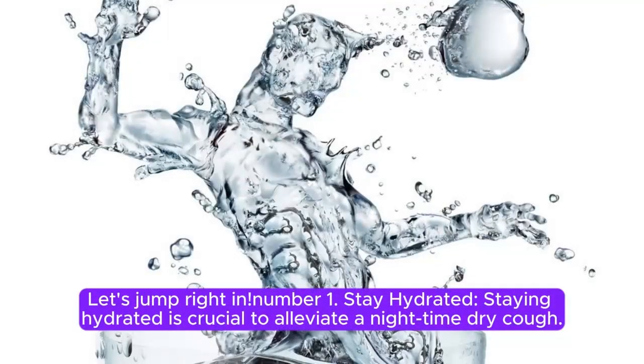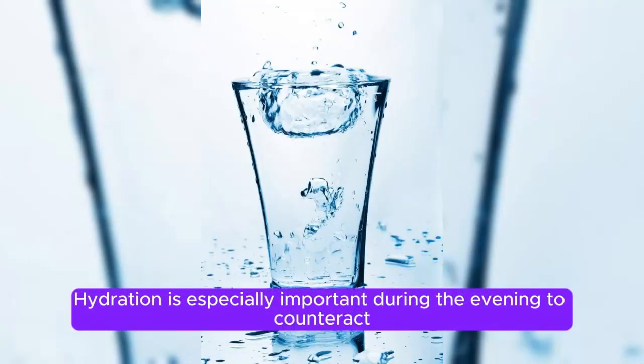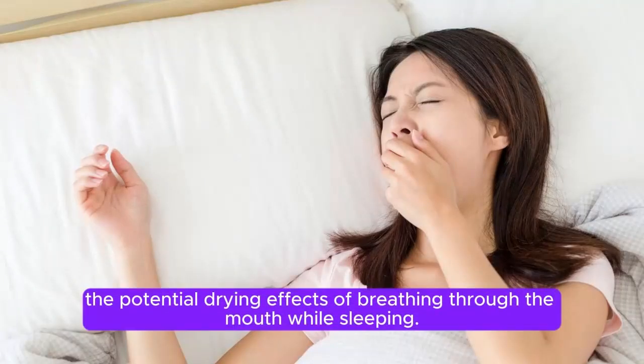Let's jump right in. Number 1. Stay hydrated. Staying hydrated is crucial to alleviate a nighttime dry cough. Adequate water intake keeps the throat moist, providing relief from irritation. Hydration is especially important during the evening to counteract the potential drying effects of breathing through the mouth while sleeping.